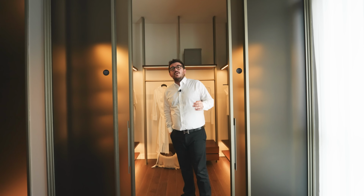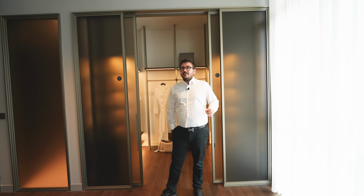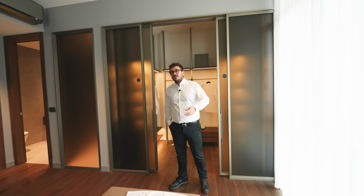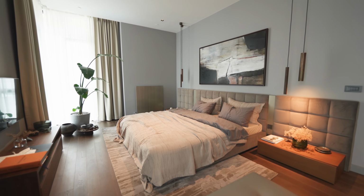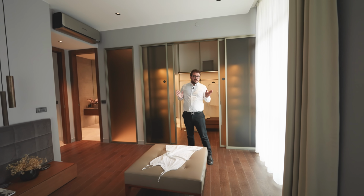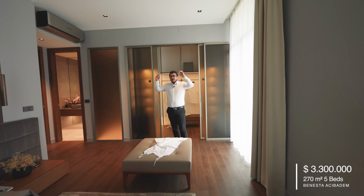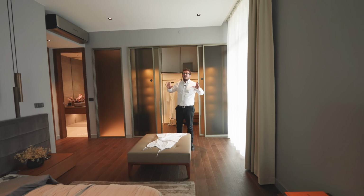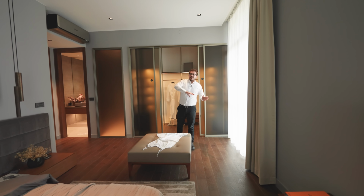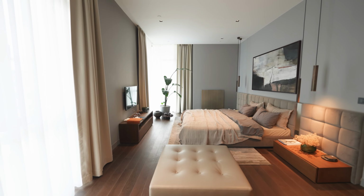So today what we have seen is the 270 meters square sample apartment of Benesta Acıbadem. 5 beds, 3 baths, one of the bedrooms is the maid room, and the delivery is going to be May 2024. If you have any questions about this project, Benesta Acıbadem, please comment under the video. And the price of this flat is going to be $3.3 million. But they have choices from 1 bed to 6 beds according to your needs, up to 700 meters square.